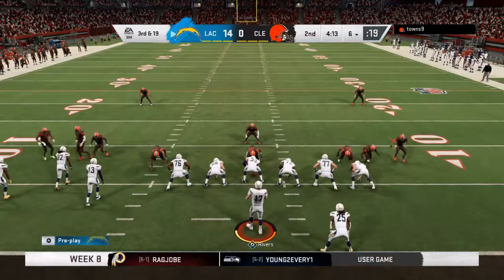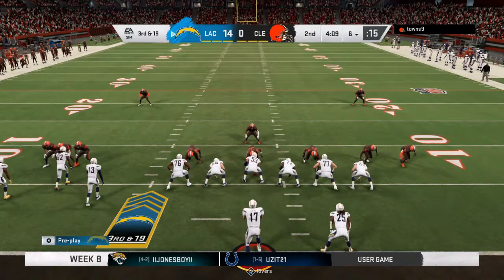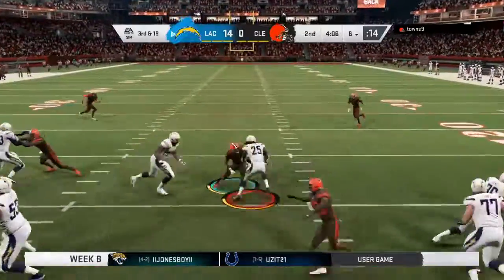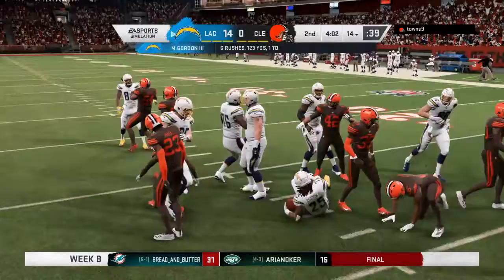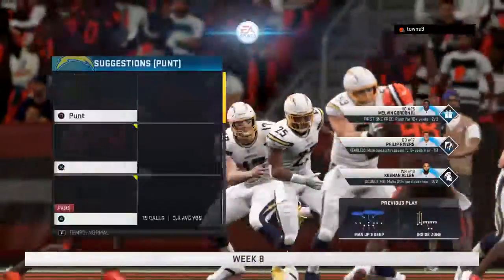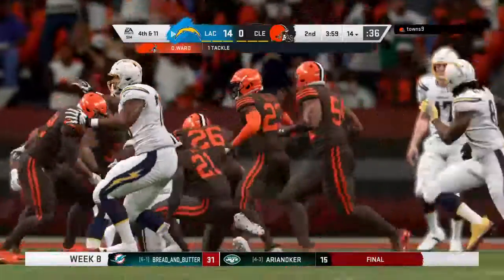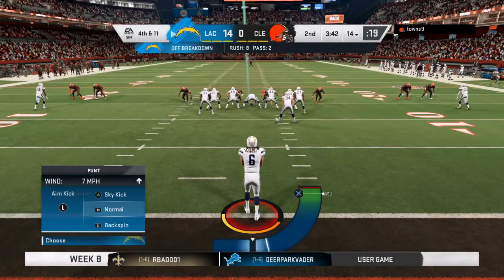After the sack, they'll come up now 3rd and long. Yeah, I wouldn't be surprised to see them run the ball here just to try and get some space. And indeed, that's what they'll do as they run it here. And able to break one tackle, but then quickly brought down. But a nice little gain. He gets a good chunk of yards there, 8 all told, but they're still looking at a 4th down. Here's Tyler Newsome now.